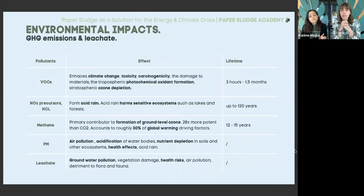And to briefly give an overview of the most commonly found pollutants, we have different groups of pollutants. Some of them, such as the volatile organic compounds, are toxic and carcinogenic. They also cause ozone depletion. And for example, their lifetime is between 3 hours and 1.5 months. But then we also have the NOx precursors and hydrochloric acid. These are all very powerful pollutants because they can form acid rain and harm sensitive ecosystems, and they have an extremely long lifetime.